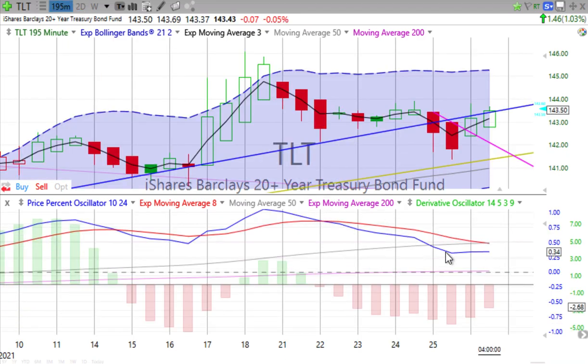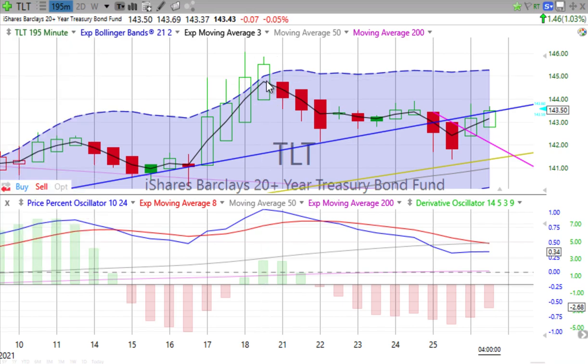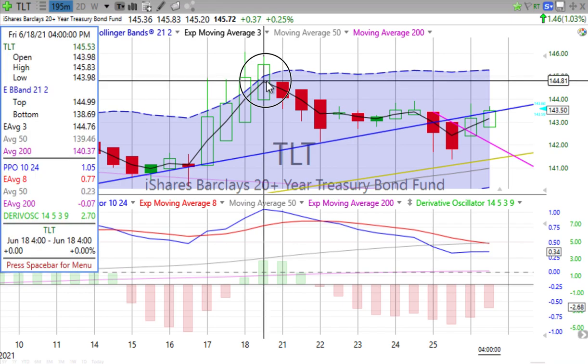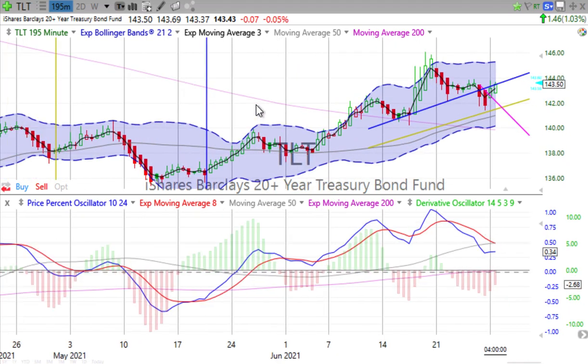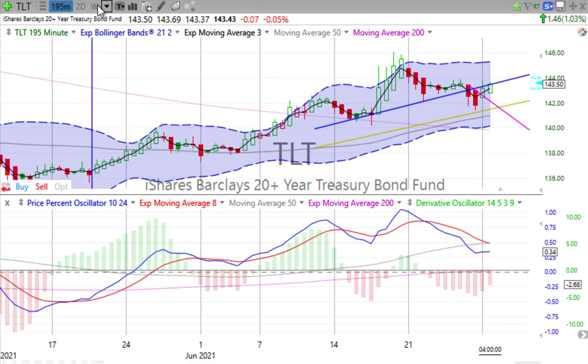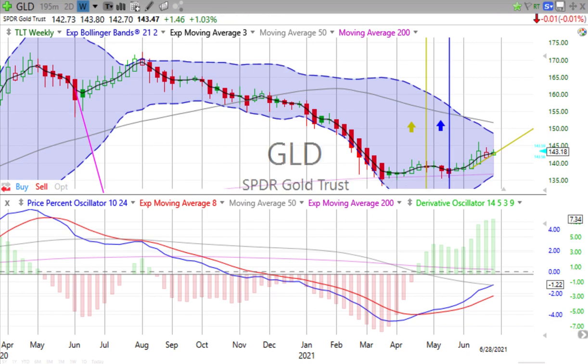Half-day chart, it is negative. Price percent oscillator is about flat. Derivative oscillator losing downward momentum. We can see up movement in the morning and the afternoon, so we'll see if bonds are going to regain that momentum they had back on Friday the 18th. We'll see. Actually, also on the 17th when we hit those most recent highs. That's where we are on bonds. Still positive there. What about gold?